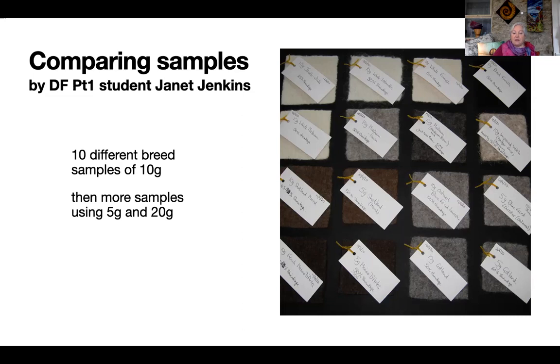Our first Discovering Feltmaking course was designed with novice feltmakers in mind. However, interestingly, Janet, like several other students, was not a novice, but found it invaluable to come back to first principles and refine their basic technique. Thank you, Janet, for your photograph and input.